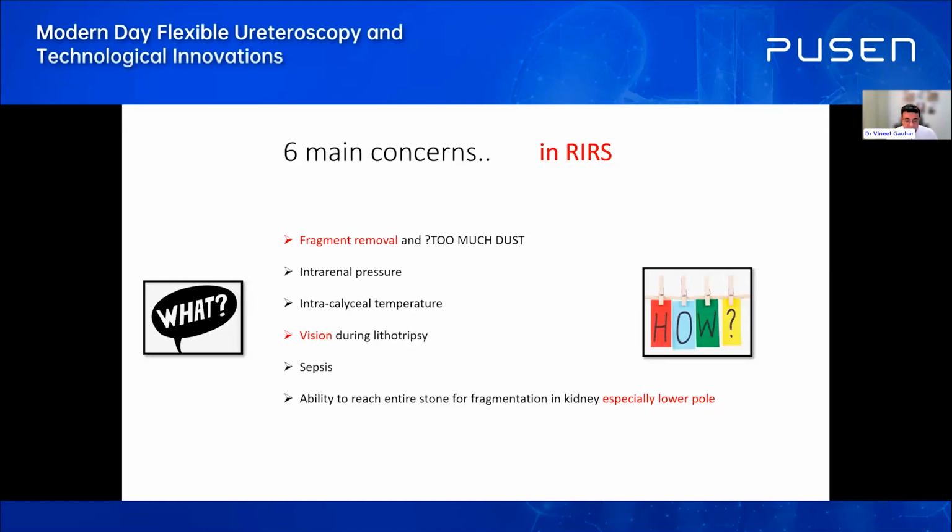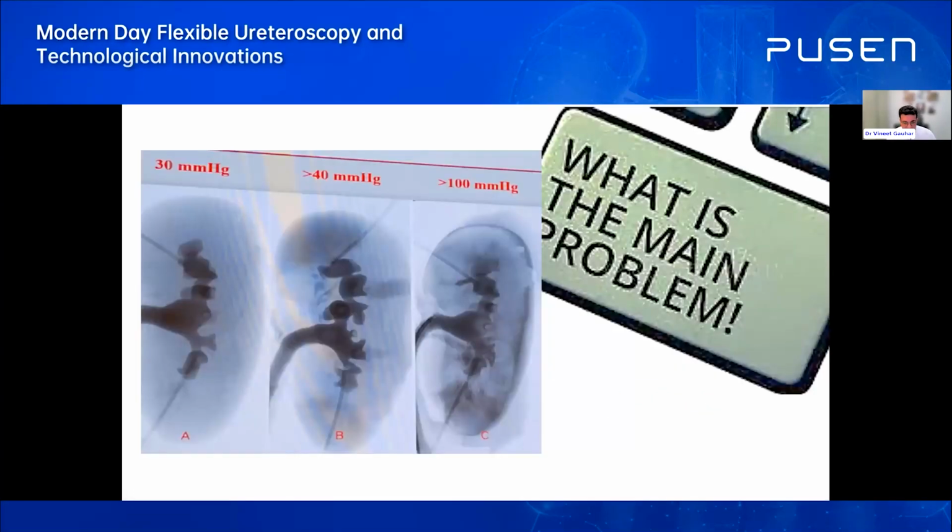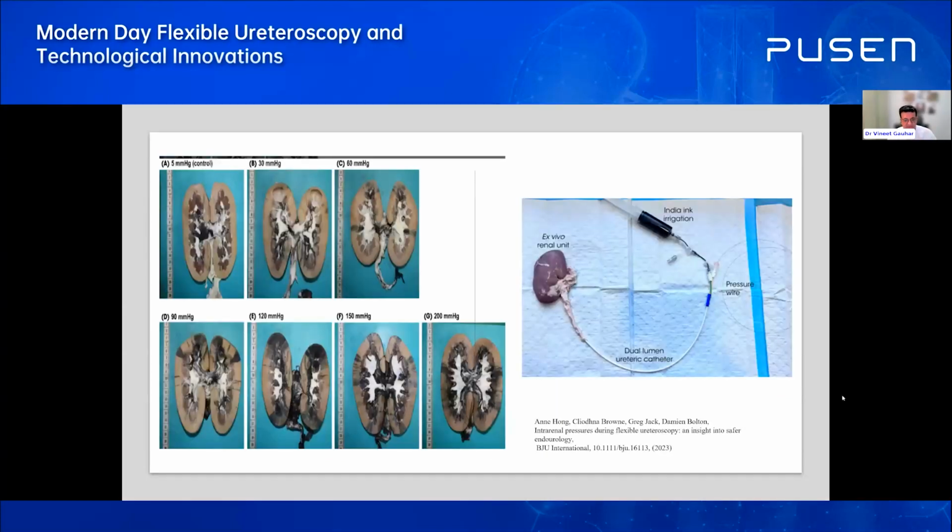Yeah. So I'll show you in the next couple of slides what the main key issues are that we'll be tackling with suction. First of all, of course, pressure. Everybody knows that if you have too much pressure, and this is a beautiful experiment which shows you the methylene blue which goes all the way out, which we don't really often look for, pyelonephritis, pericapsular collections, etc. If you have higher pressure inside, you are bound to have complications.